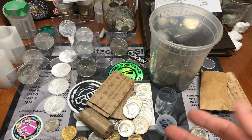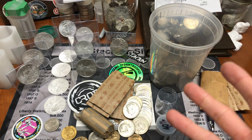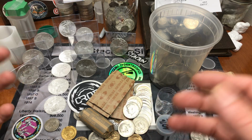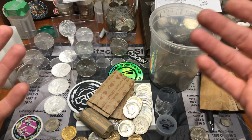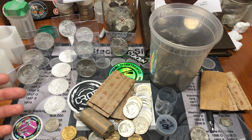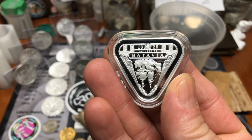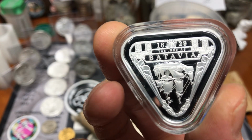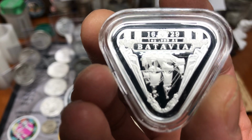You know how I am about moo cow spots, especially on things that are supposed to be collectible and pristine, and you purchase them and you just get something like, how did this happen? I don't know. Here we go again. Everybody is familiar with this: the Batavia round. It's beautiful. It's gorgeous. I had to have it. So I bought it, and when I got it, I noticed something that wasn't right.